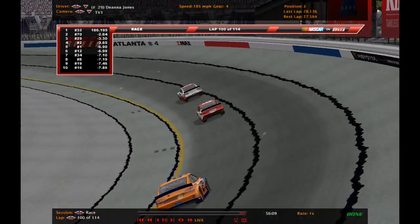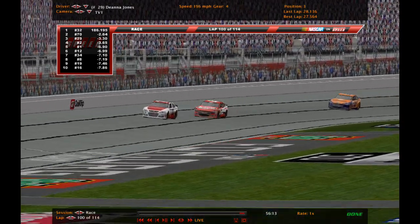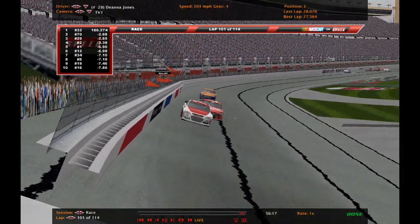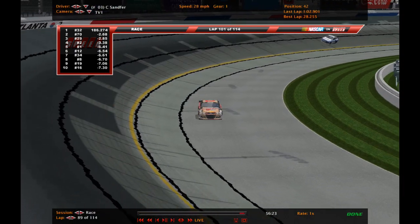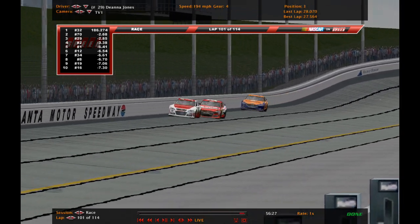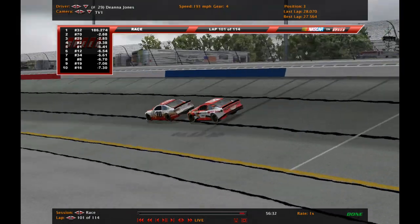You see Dylan Young now definitely losing ground to Deanna Jones. And Jones is going to be the one to move up to second place, it seems. And she is gaining a lot of ground. She can get by Qualls. And there's Sanford running out of gas on the apron yet again. And this time he is not going to make it back to pit road. I don't know if running out on the apron will bring out a yellow flag, though.